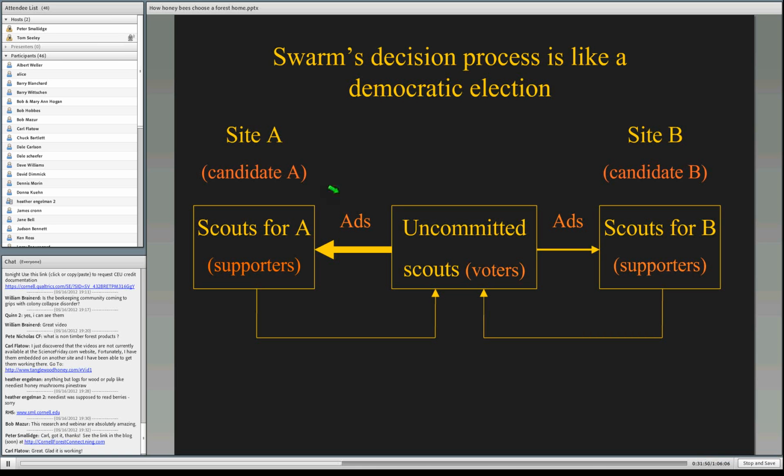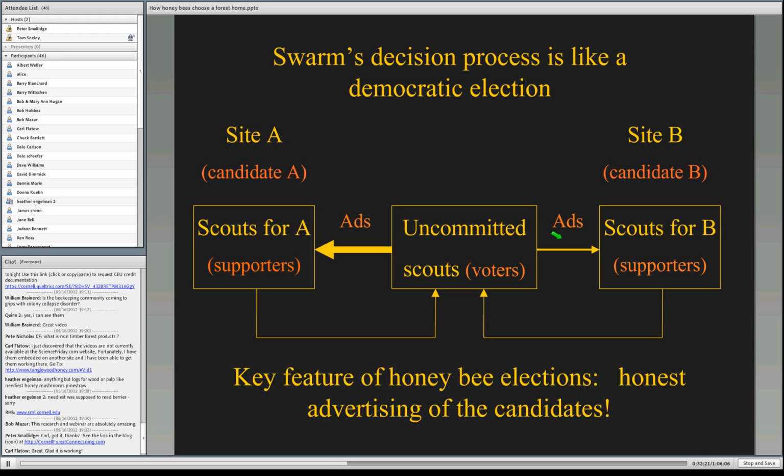And conversely, the site that's poorer is going to lose if the scout bees supporting it are honest and don't advertise their site as strongly, because it's not as good a site. And this, as we'll see, is a key to the whole process, because with the bees, perhaps unlike our own elections, a key feature of honeybee elections is honest advertising of the candidates. A bee will only strongly advertise a candidate site if it is a really good site. Now, how do I know that? How can I make that claim?